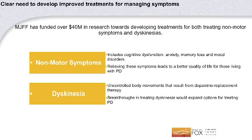Again, dyskinesias really are, for the most part, a side effect of dopamine replacement therapy, in particular Sinemet. After a number of years, dyskinesias start developing. As you start taking higher doses of levodopa, you start seeing these sort of abnormal movements that are difficult to control, and it can be very obviously troublesome and disabling for people with Parkinson's.